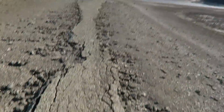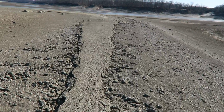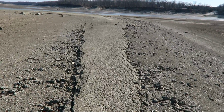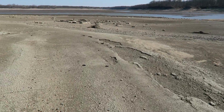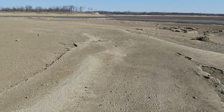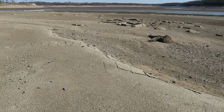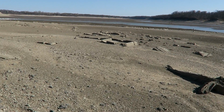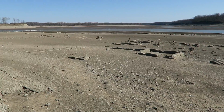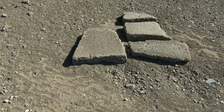There's actually, as I showed you earlier, some people across the way that seem to be just sitting there staring at me. Not sure exactly why. You can see that the road would have curved here. And here are some more of the ruins of the foundations of Monument City. You can even see, it looks like a sidewalk here.